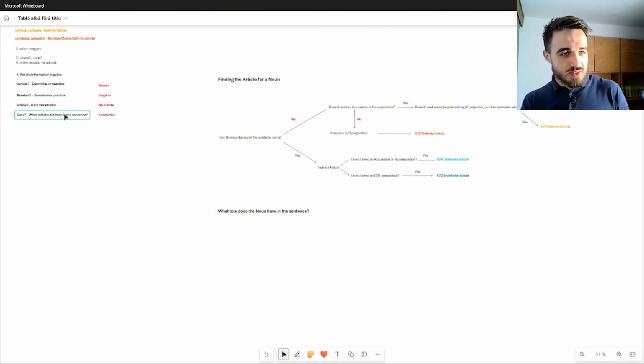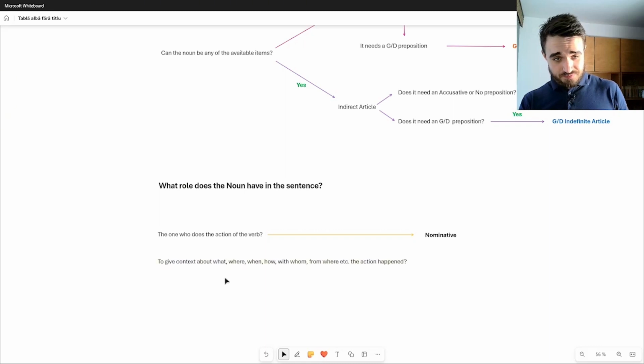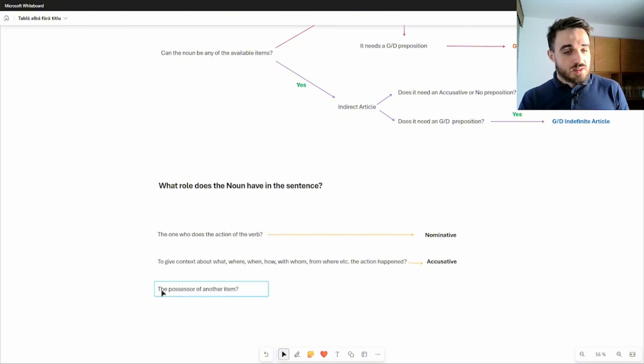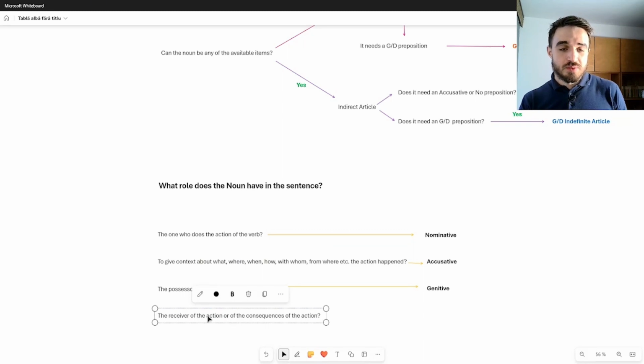What role does the noun have in the sentence? Is it the one who does the action of the verb? In that case, it's nominative. Does it give context about what, where, when, how, with whom, from where the action happened? Then it's accusative. There can be tons of prepositions like this here, that's why I put etc. Is it the possessor of another item? In that case it's genitive. Is it the receiver of the action or of the consequences of the action? Well, that's it. It's dative then.